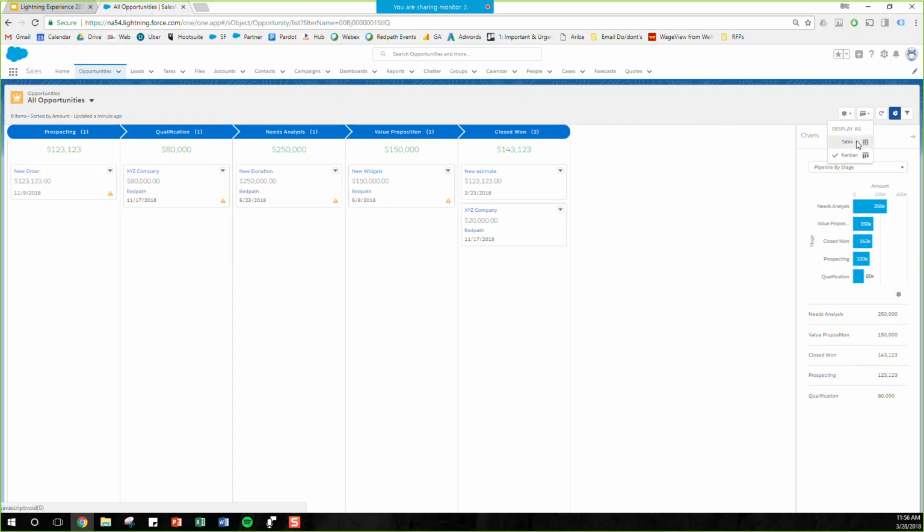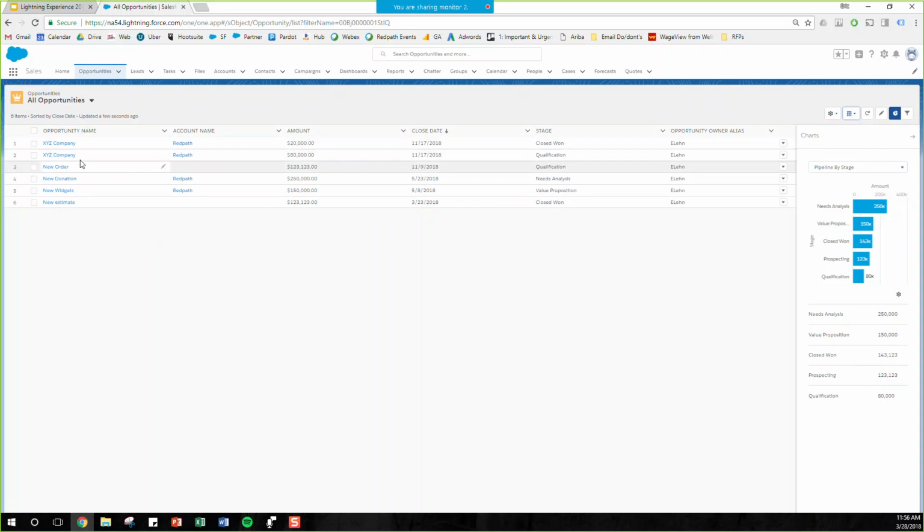Another cool thing with list views in Lightning is you can do multi-record editing. So say I want to change the amount on these 2 records. I mean, that's probably a bad example, but I can easily change these two to be, let's say, $10,000 if I really wanted to, and I can easily apply that. So it makes things much more intuitive and user-friendly for getting these different actions done, and this is out of the box. This does not require a new app from the App Exchange. It comes with Lightning.